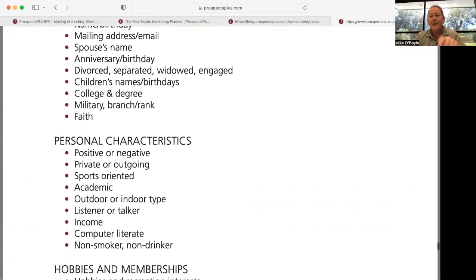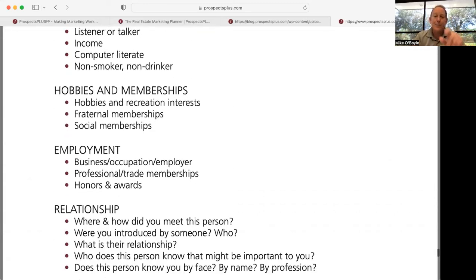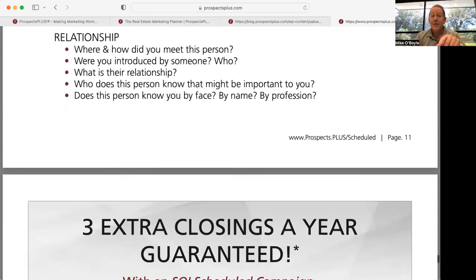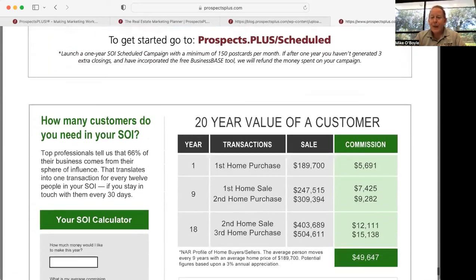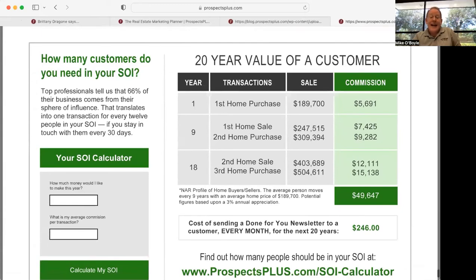So I'm going to skip the next couple pages. I want to go to the 20-year value of a customer. And this is why it's important to keep your past clients in your sphere of influence marketing efforts. It's here on the next page. Now, this is based on the NAR profile of home buyers and sellers. We did not make these numbers up. In fact, the average median price of a house has gone up. I know it's well over $300,000 nowadays, so we are going to update these graphics. But let's just pretend for a moment that they haven't gone up. Let's just use these numbers as if they're still true today.